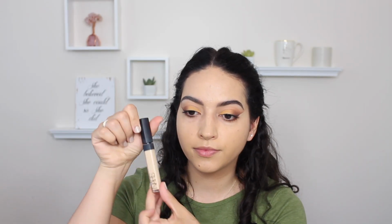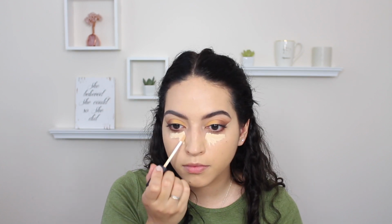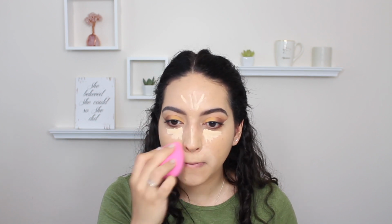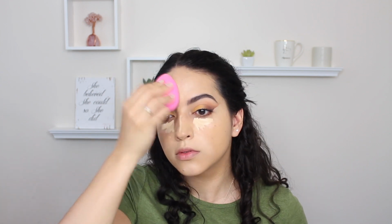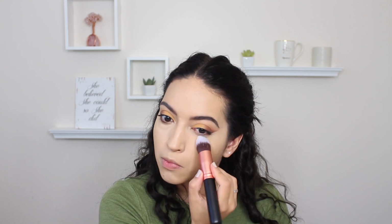I'm going to use the Nars concealer in light 2.2 Nougatine. To set my concealer, I'm using the Maybelline Fit Me powder.